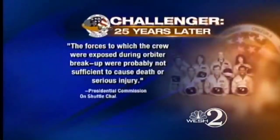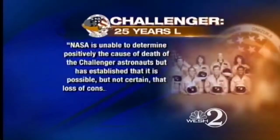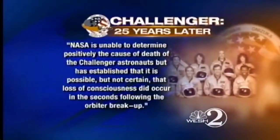A NASA statement released after the accident reads, "The forces to which the crew were exposed during orbiter breakup were probably not sufficient to cause death or serious injury." And later, "NASA is unable to determine positively the cause of death of the Challenger astronauts, but has established that it is possible but not certain that the loss of consciousness did occur in the seconds following the orbiter breakup."